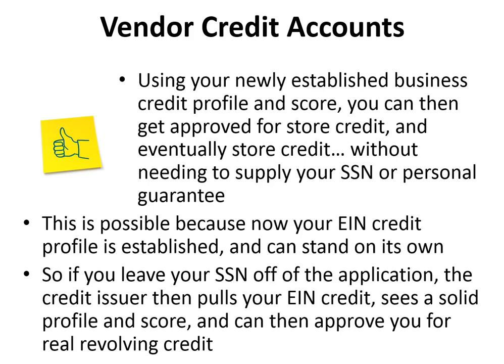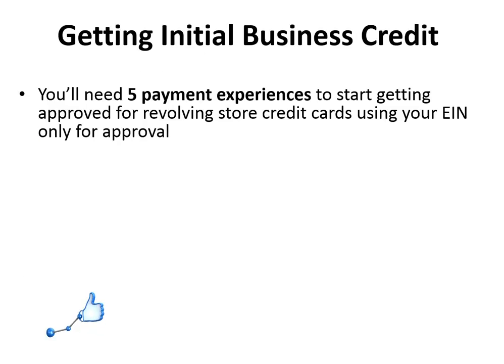So some people think just because they have an EIN, they can go in and get business credit. That's not the case. But when you start with vendor credit, then you have a profile and score. And once a credit issuer sees that you have a good profile and score, then they'll start approving you for business credit without you even needing to supply your social.